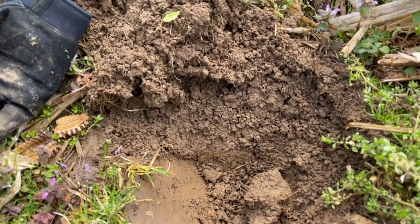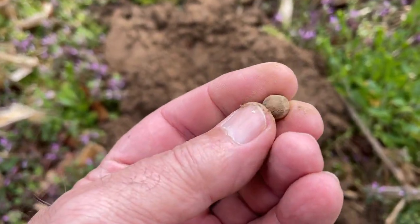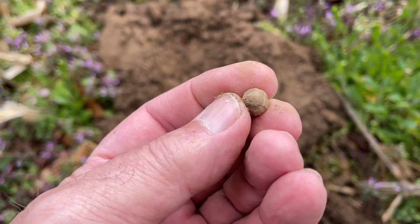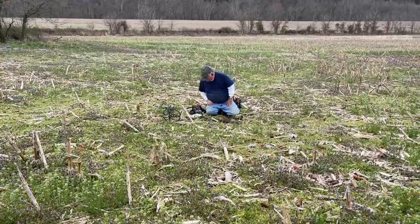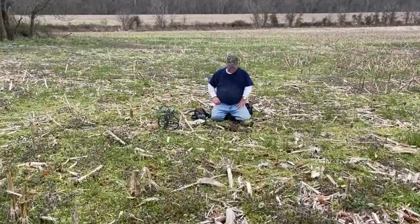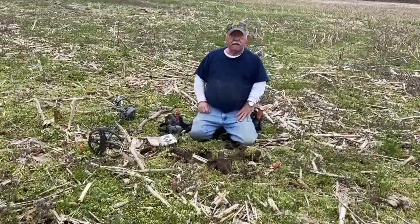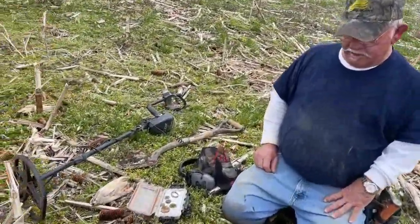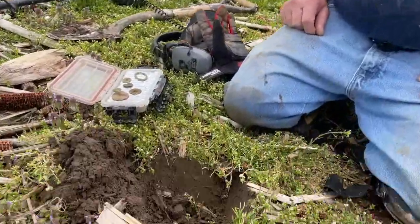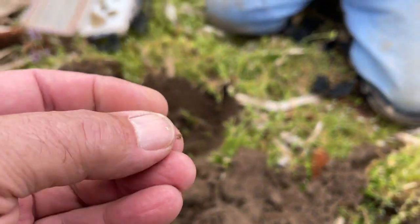Under that hole right there, I found a pistol ball, a musket ball. Probably period. Mike is on fire today. We're using the same machines, got them set up the same. The only difference is he's got stock coil and I got the 5x8. And he's getting his over signals and I ain't.